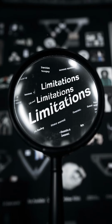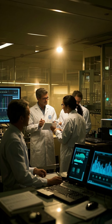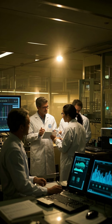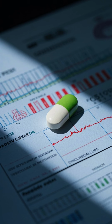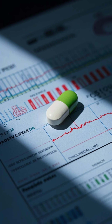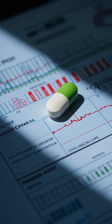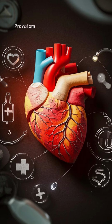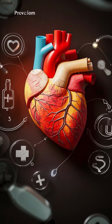Of course, there are limitations. The algorithm was trained and tested on a specific population, and more research is needed to see how well it works in the general public. The team also hopes to explore whether the tool can track the effects of medications that lower cholesterol and, by extension, CAC scores. Still, the story is clear. With the help of artificial intelligence, the hidden messages in routine medical images could become powerful tools for early detection.